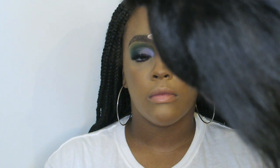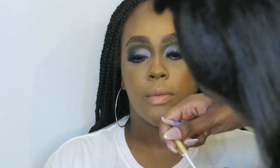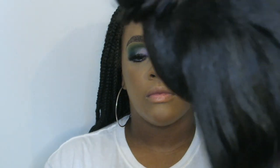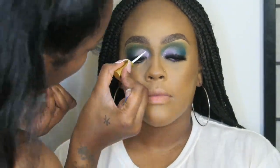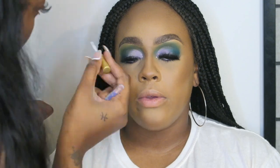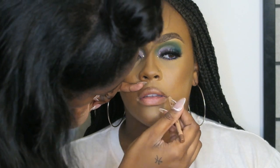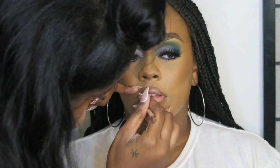To give this look some more zazz, I decided to go in with some diamonds, jewels. I got this palette off of Amazon. I literally just typed in rhinestones, I think. And y'all, I found this beautiful palette with the tiniest rhinestones. I've never seen rhinestones this tiny. I just decided to place those in the corner of her eye at the last minute. Actually, I think I had it in mind the whole time to put them all in different spots over her eye, but I didn't do that. I just kept it in the center.